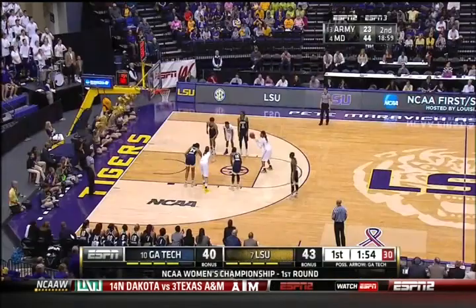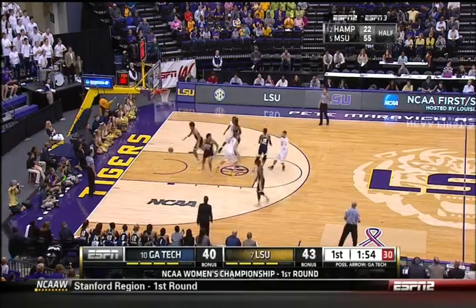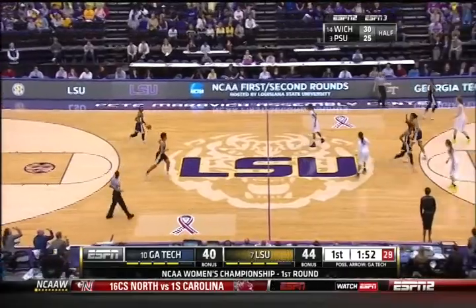You've got LSU with 9 offensive rebounds on the half for 7 second chance points, and that's big for LSU right there. They've got to keep having those opportunities off the O-glass.